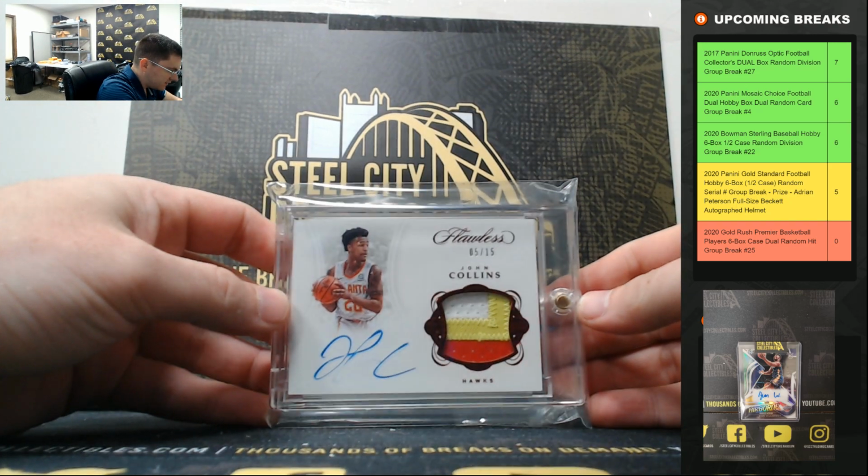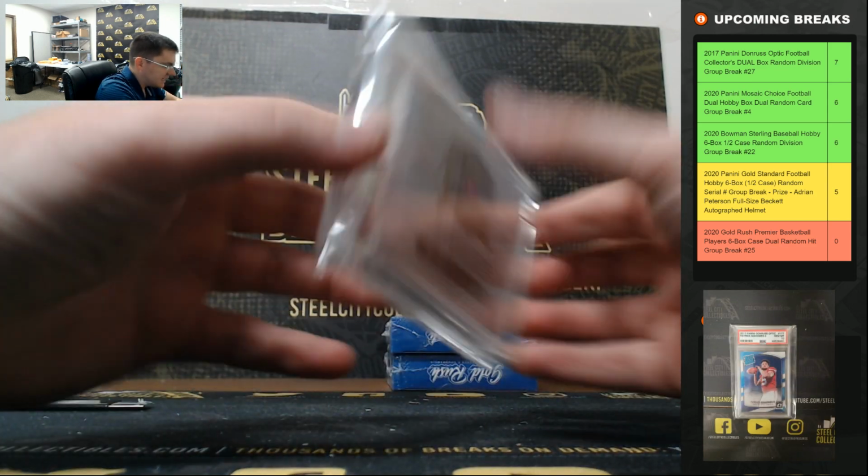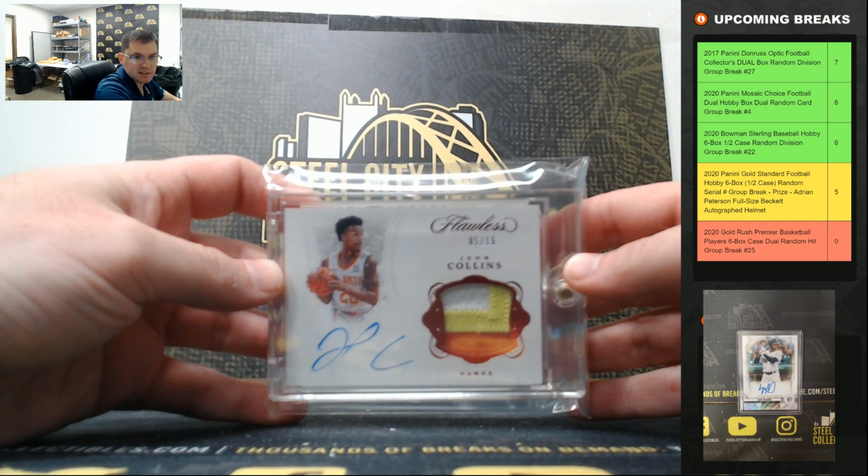John Collins, 5/15, Flawless, 3-color patch auto. And that's from 17/18, so John Collins, rookie patch auto. Nice one there.